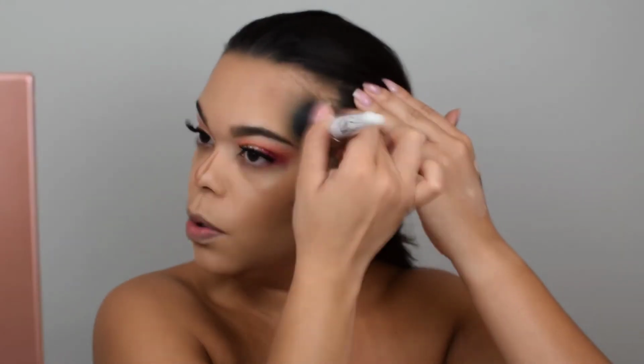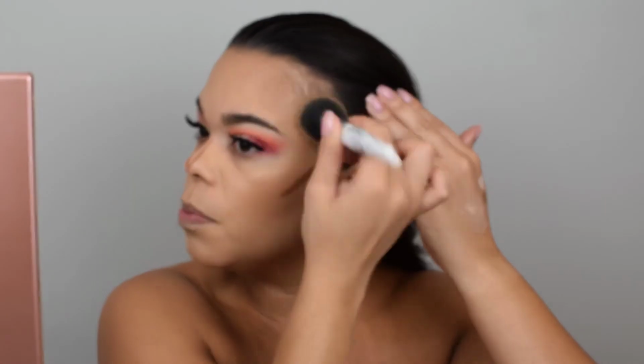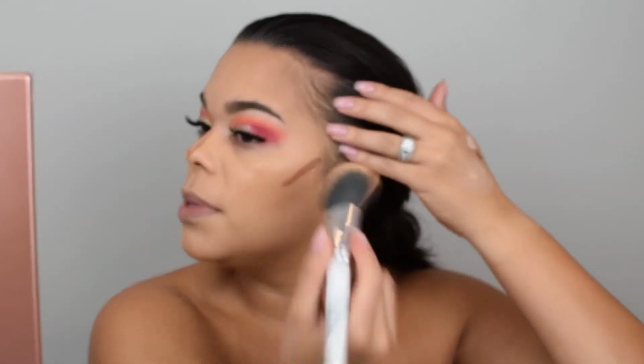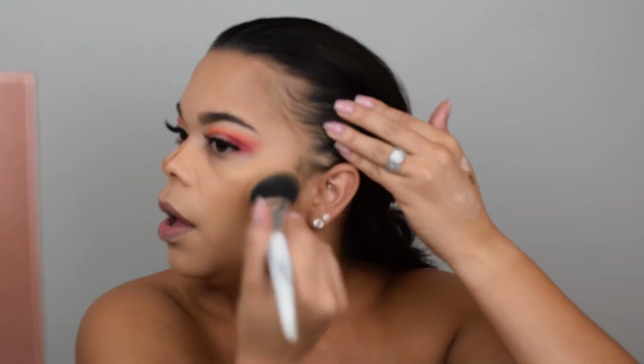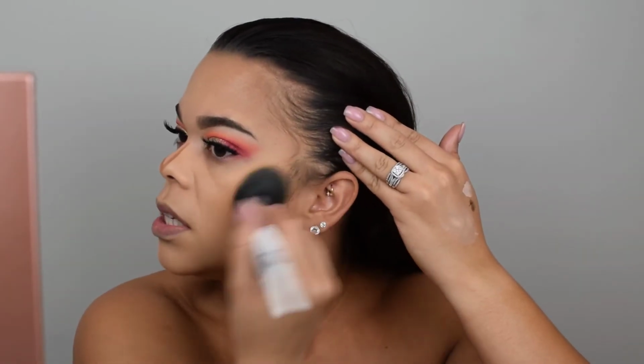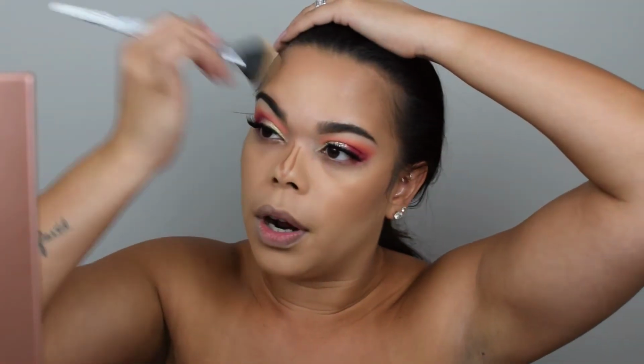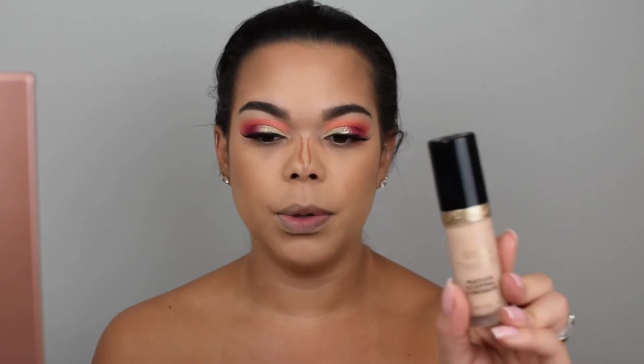So I'm gonna just use that same brush, the BH Cosmetics brush, to push. And I'm literally stippling, guys. Don't swirl. I'm stippling this into place, kind of pushing it, warming it up into the skin. So stamp, stamp, stipple, stipple, stamp, stamp, stipple, stipple. This all over your face. Oh, that combo. Ooh, I love it. Love it. Complexion, yes.